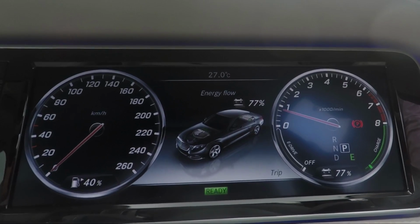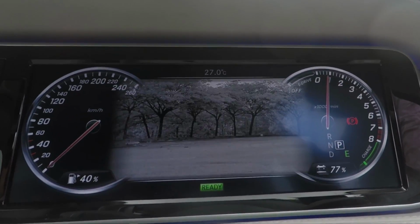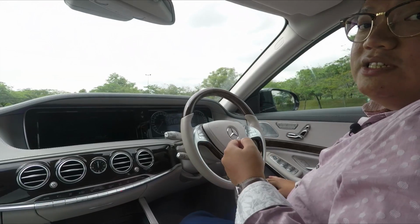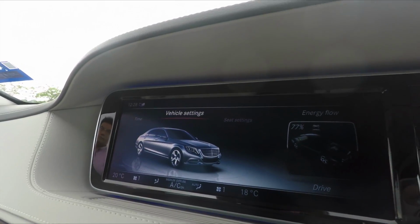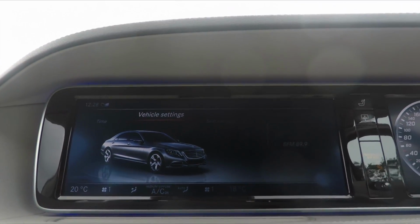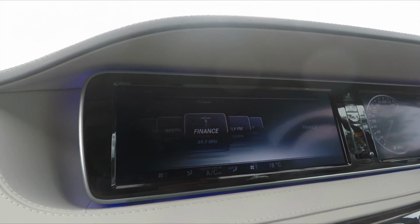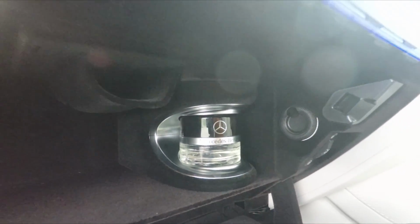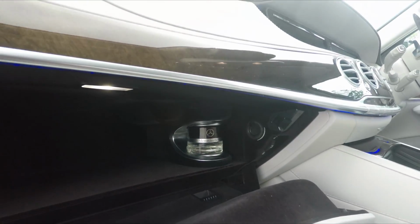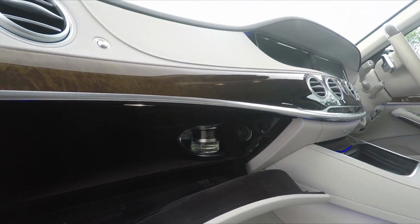Next, you also get night vision control over there. That is really cool at night. You won't use this all the time, but it's something cool to show off to your friends. This car has something called split view, where the center screen can display different views for the front passenger as well as the driver. And it also has something called air balance, which is basically an integrated perfume that sprays an air freshener into the aircon system.